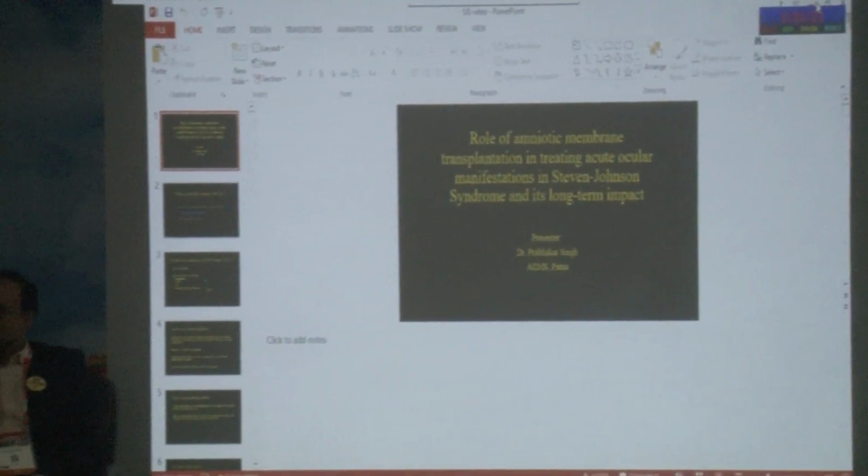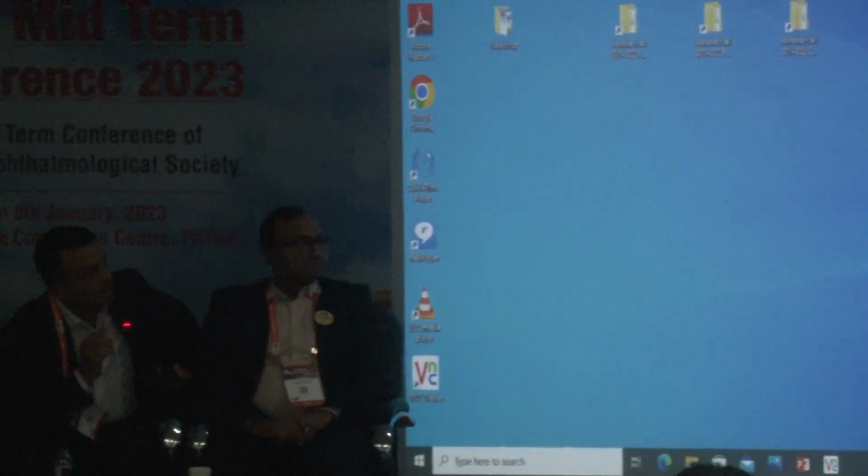Nice talk. Do you apply it in the ICU setting, or do you take the patient to the OT usually? We had planned to do it at bedside, but considering the patient was having recurrent episodes of seizures, we had to take her to the OT. Okay. And do you apply sutures? No, we didn't apply sutures. Just the ring was there, and we just reflected it onto the surface. Once the amniotic membrane dried up, it stayed over the lid margin as well. Onto the skin also? Yeah.